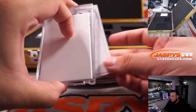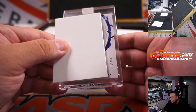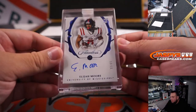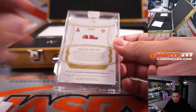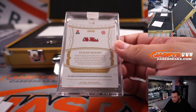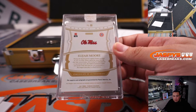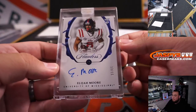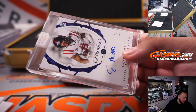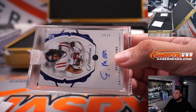Go with the middle, which is 13 out of 15. Elijah Moore, little sapphire autograph, and I believe that's Elijah on the Jets, right? I always get this confused. Yes, Jets, part of the Jets RMB, which is spot 3, which is going to Dayton with spot 3, in the RMB.